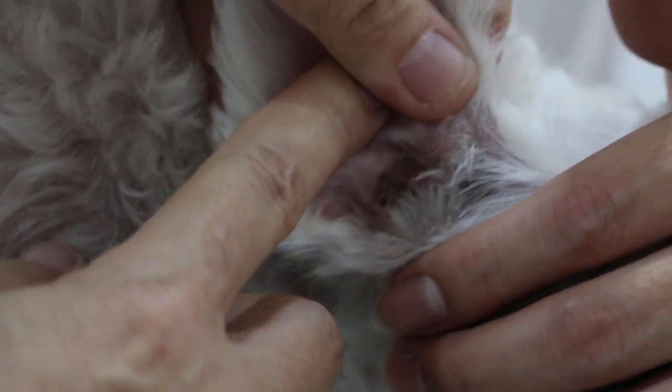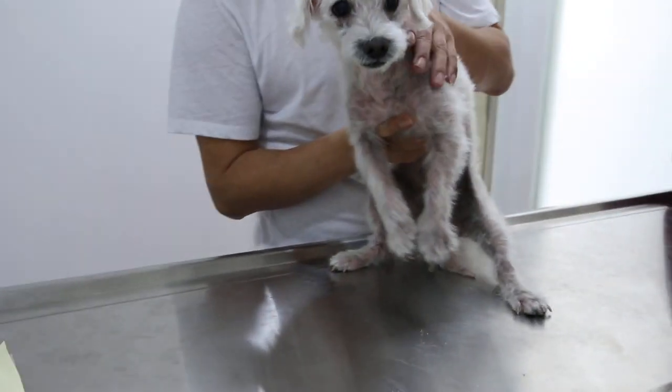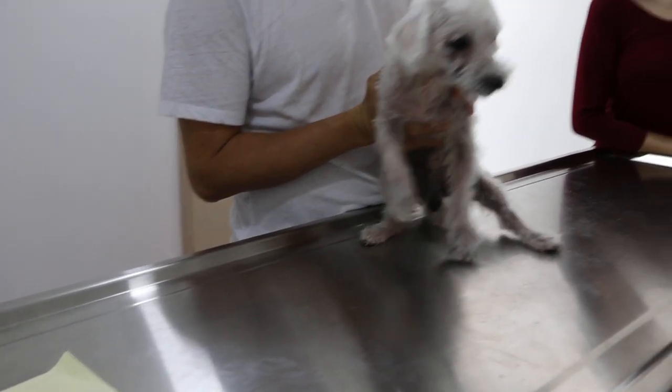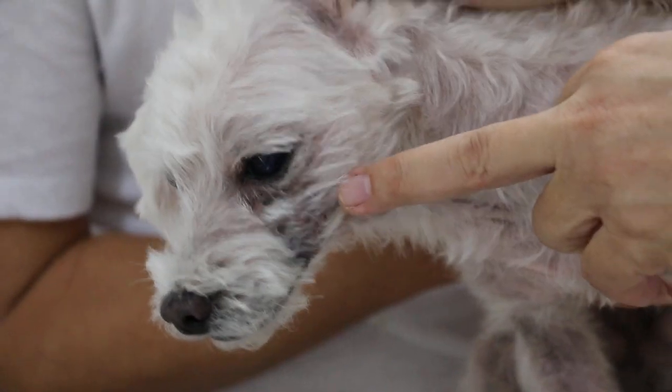Then you see the ears. Originally, was there any crust? No. So we can see here, the ear canal is closed there. Only there's a hole here, look. Then we see the other ear. Okay, you see the other ear. This face is due to scratching, and it's all black, for several months, right? Yep.